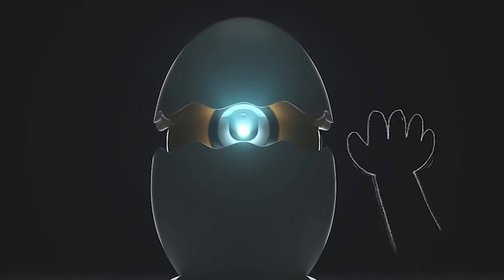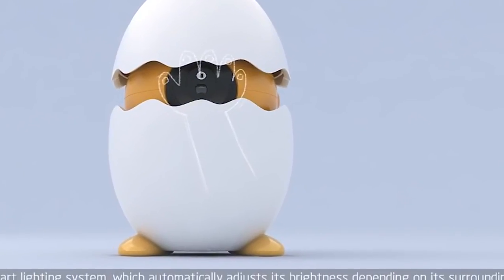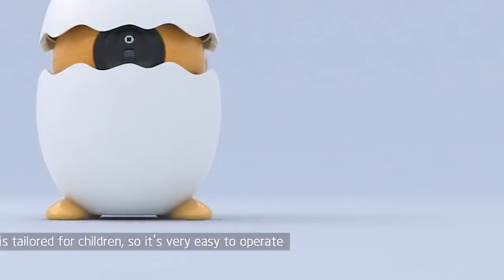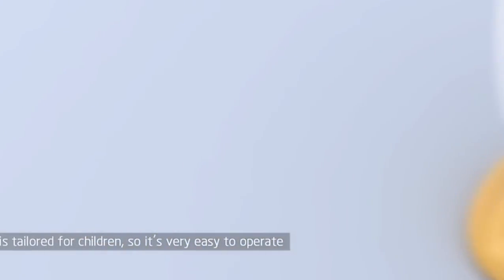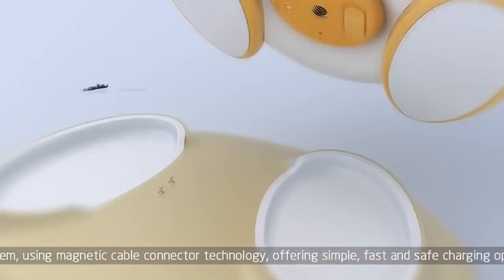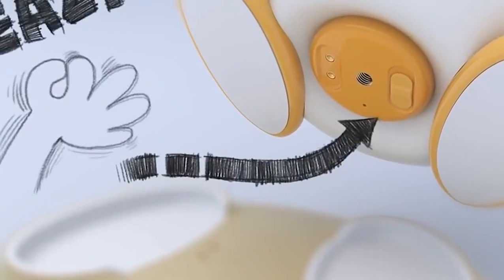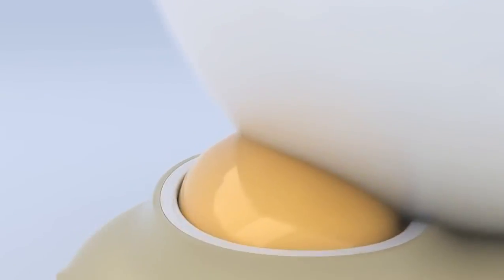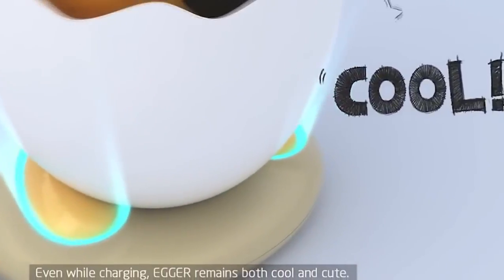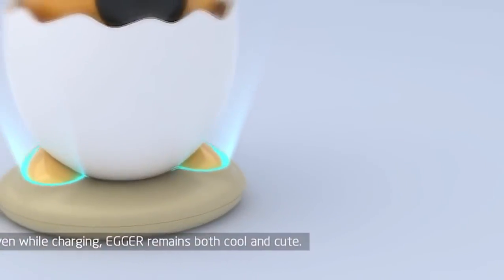To ensure your child's comfort and safety, Agar also supports a smart lighting system, which automatically adjusts its brightness depending on its surroundings. Agar is tailored for children, so it's very easy to operate. With our safe contact charging system, using magnetic connector technology, offering simple, fast, and safe charging operation. Even while charging, Agar remains both cool and cute.